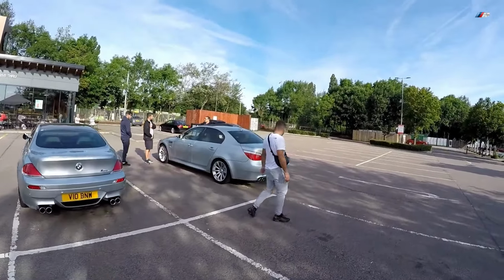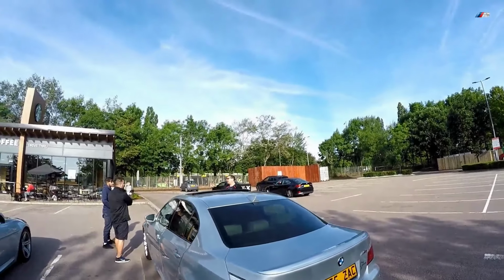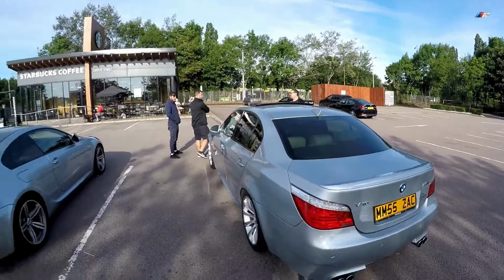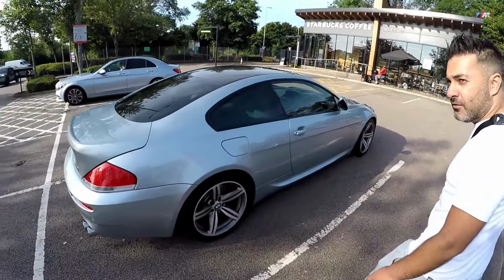What do you think? The steering wheel's so light. He's got it on comfort. I don't have mine on comfort. No, it's the beautiful 460 that we're parked up next to.